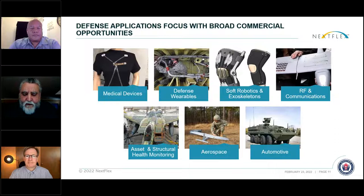For the Department of Defense, these market applications have direct counterparts within DoD, and we show here a few of the DoD relevant applications.